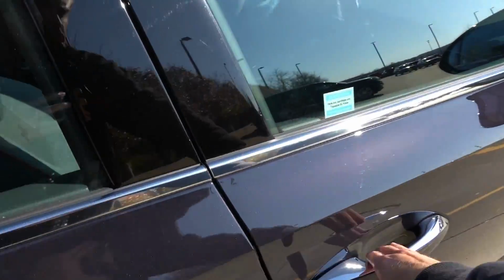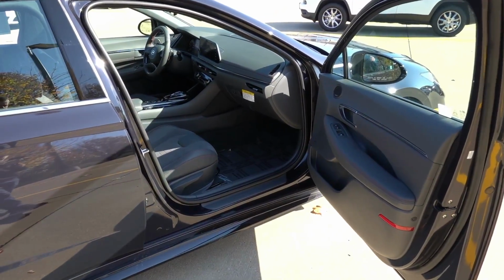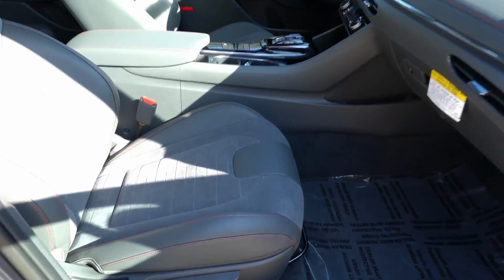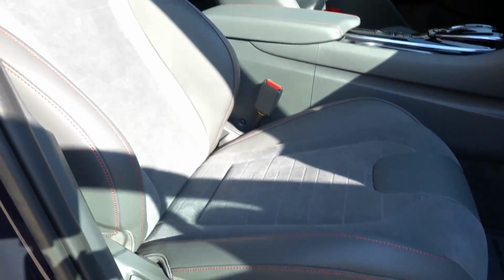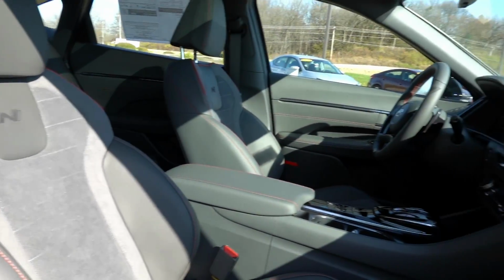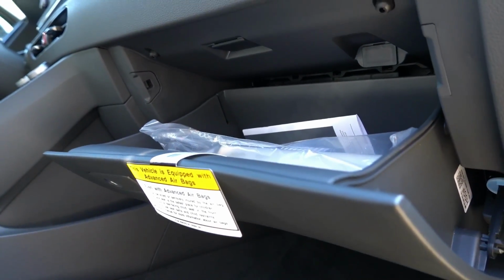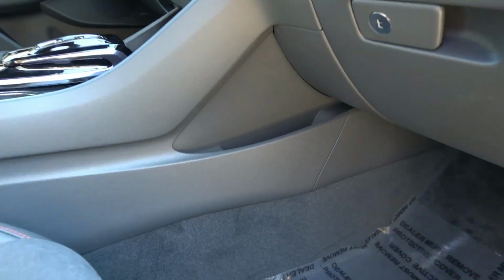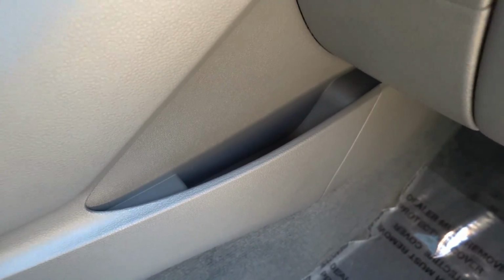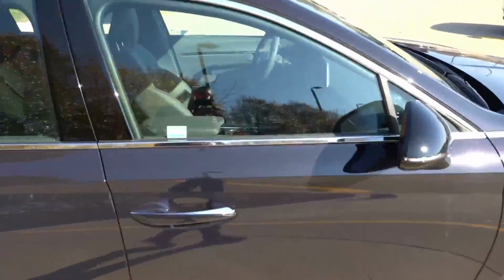Taking a look at the passenger front seat. This is going to be a 6-way manual seat, so there is height adjustment. That is standard on all Sonatas. Glove box is damped, no interior lighting in there, and there is a little bit of additional storage on the side of the center console for a phone or something like that. But yeah, a very nice interior and very unique one in terms of the Sonata lineup.